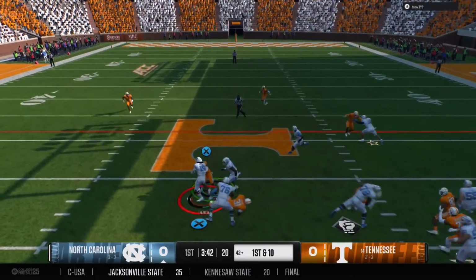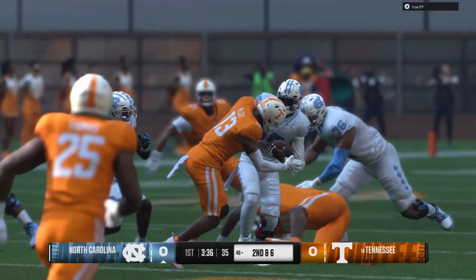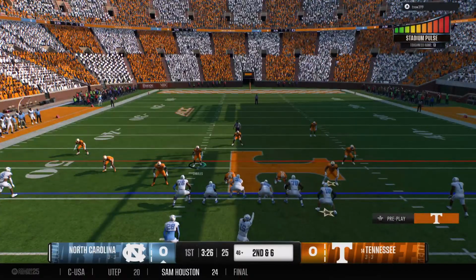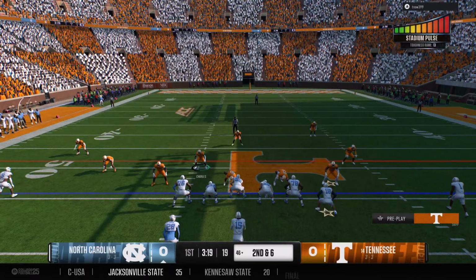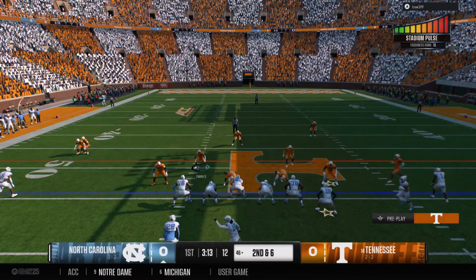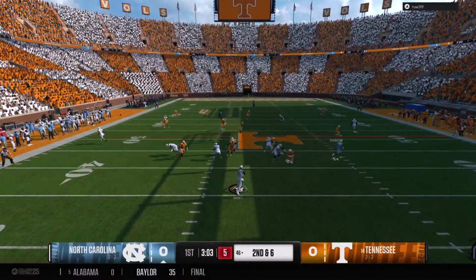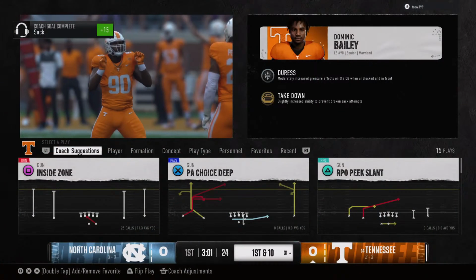A run for the quarterback. And he moved it slightly forward. Defense played it well. Second down coming up. Off the play fake. Getting nowhere to go, and the ball is loose. And the defense jumps on it, and they get that turnover.